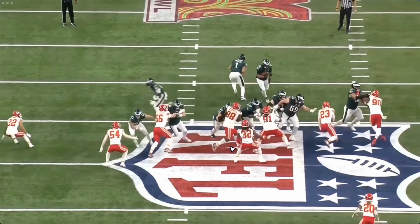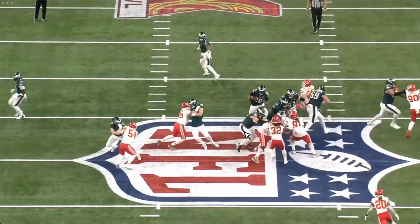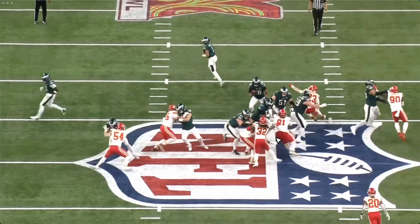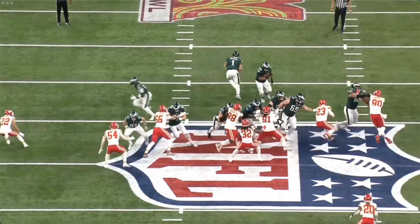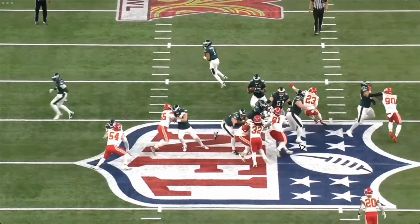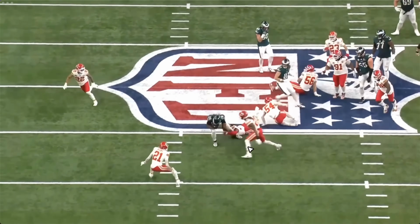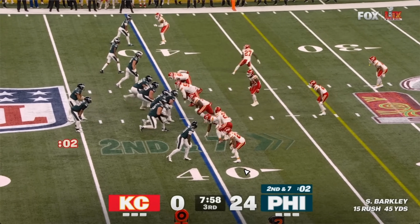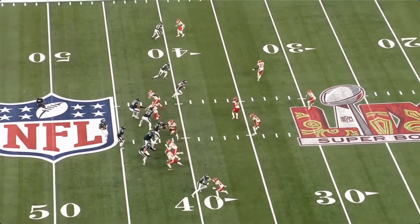32 is lost. He can't see. He's a smaller backer. He's lost in the shuffle. He's playing too high. He has his hand on the D-line. They're getting pushed back. 98's way too high. 91, too high. Look at their body position compared to the Eagles' body position. They're pressing forward. They're standing up, getting pushed back into the Mike linebacker. The Mike does not have enough space to operate. He needs space. By the time he gets off, it's too late. That's an 8-yard gain. Major plays. These hidden yards are what beat defenses.